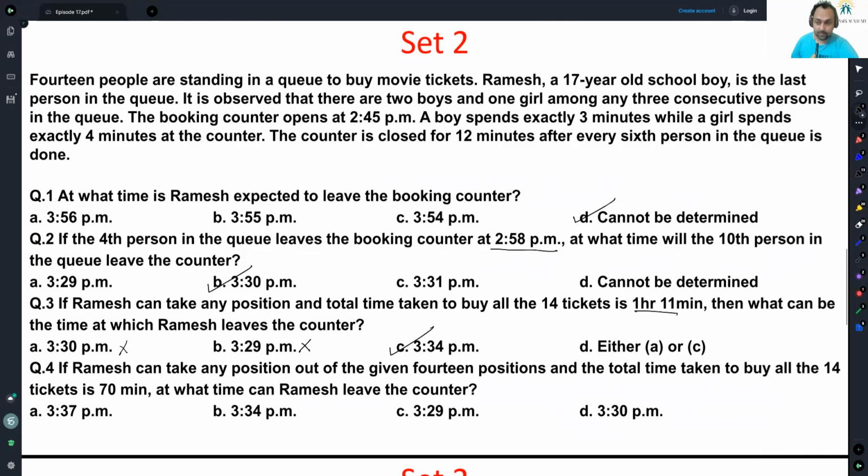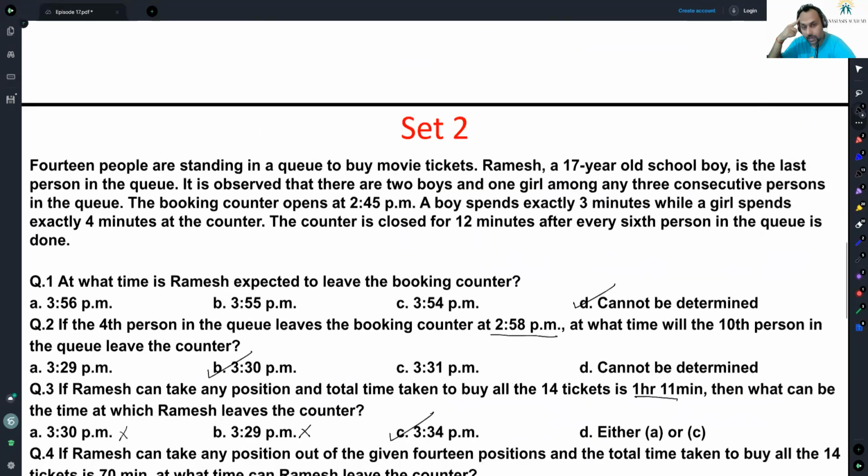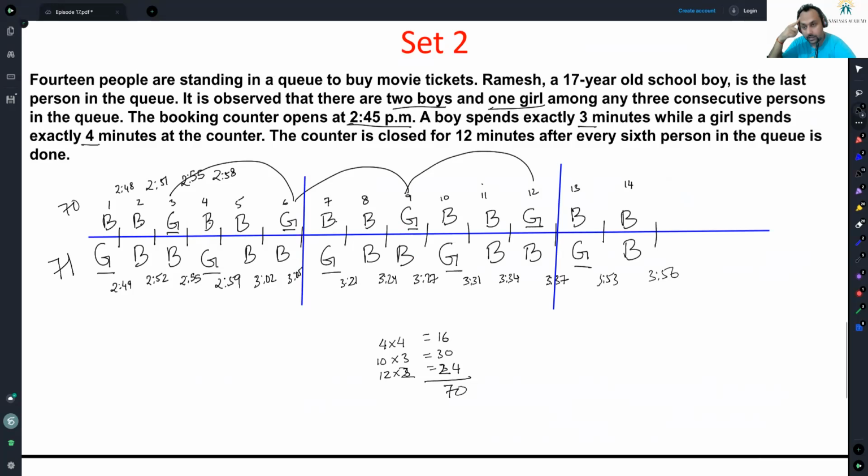Next, if Ramesh can take any position out of the given 14 positions and the total time taken to buy all the 14 tickets is 70 minutes. Oh, one important thing. Our entire cases were built on the idea that Ramesh, the last person, is a boy. What if the last person is a girl? In that case, what would happen? I'll have to create a case for that and check timings as well. Oh, this has increased my work.